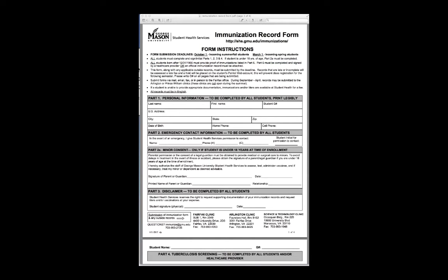If your records are not complete and turned in by the due date, you will be charged a late fee and a hold will be placed on your Patriot Web account. This means that you will not be able to register for next semester classes until your immunization records are turned in, the records are complete, and your late fee has been paid. All immunization records must be in English.